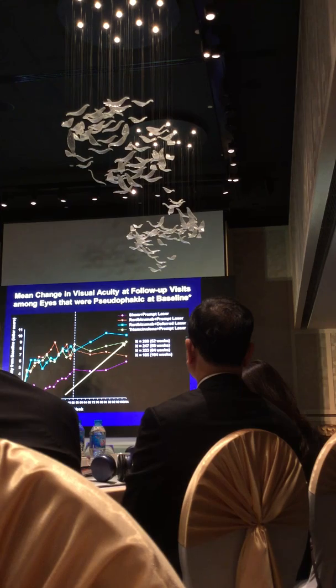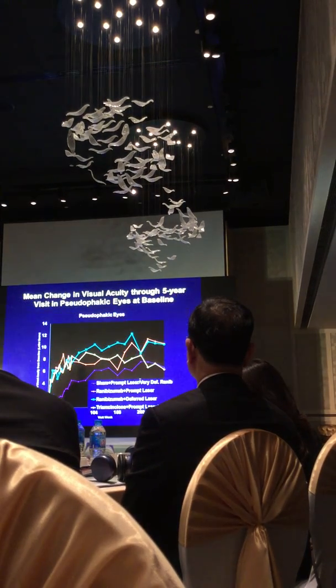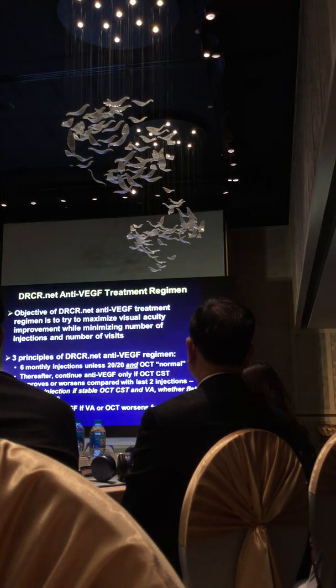However, we still don't recommend corticosteroids for pseudophakic patients because we followed these patients beyond 2 years. There's the result at 2 years, but here's the result with corticosteroids at 5 years. It's no longer as good as anti-VEGF therapy, those top 2 lines. And that's why even in pseudophakic patients, where we expect they're going to live for at least 5 years, if not longer, it's probably better to begin with anti-VEGF therapy.